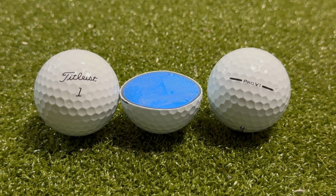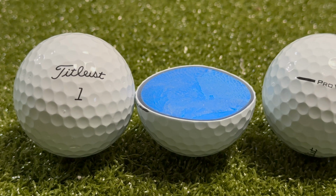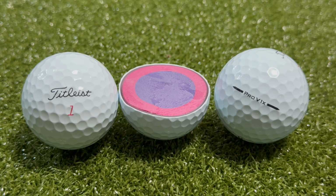Cosmetically, once again, the golf balls are going to be discernible because of the color of the number. Pro V1 is going to have a black number. Pro V1X is going to have a red number. So which of these golf balls would I recommend that you play?